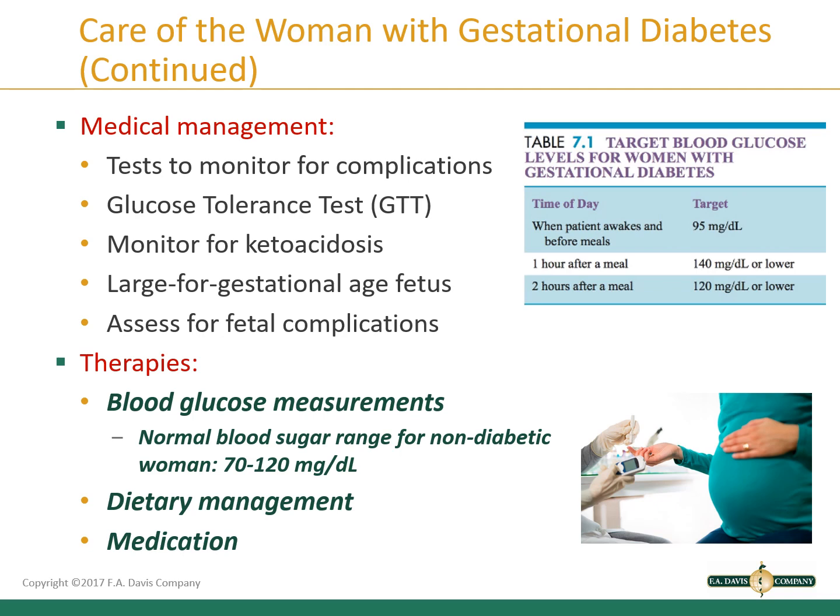You want to teach her about her diabetic diet and any medication she might need, like insulin, which is considered the standard treatment for the management of diabetes in pregnancy. Oral anti-hypoglycemic meds can also be prescribed.